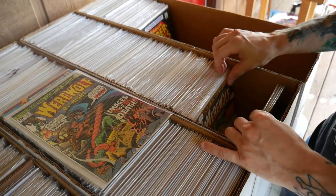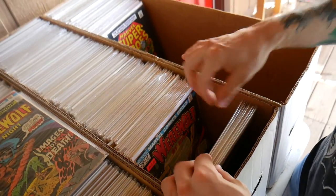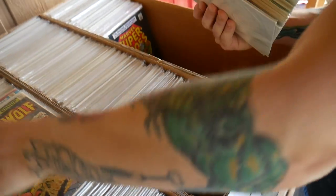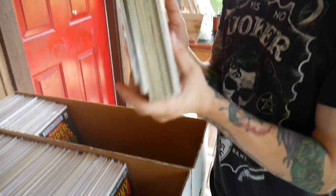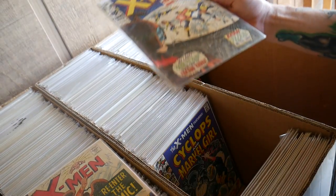1, 2, 3, 4, 5, 6, 7. There's 14 out of these Werewolf by Nights here. Deal. So add that for 20. Oh, whoa, look at the X-Men. It's issue 27. How much you got on these X-Men here?